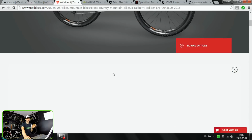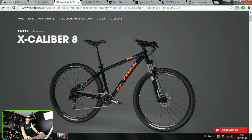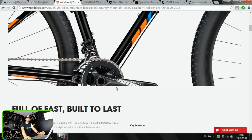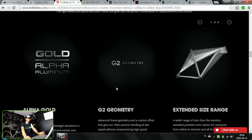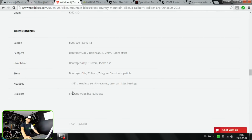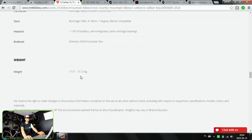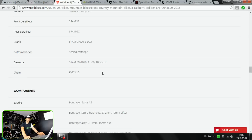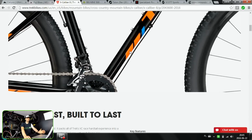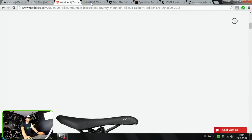So for $1,000, I would like to have a bike on 2x10 system, and that's the only one from those bikes I found here. So a bit more expensive than Canyon Grand Canyon. It will be heavier. It weighs way over 13.13 kilos, I think. Yeah, 13.13 kilos for medium size frame. So okay, nice frame, and of course high quality aluminum for trail.